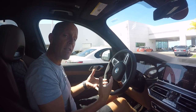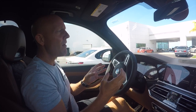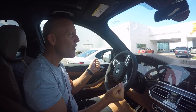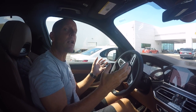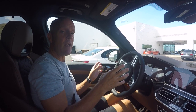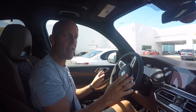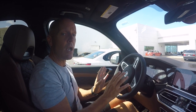It does everything magnificently. The X5 in the M edition, historically, the high-performance X5s, they're really cool, but they're still trucky. The way that they handle, the way that they stop, the way that they start, it's great, it's neat. It's just not like a high-performance car. Well, those days are over. This is every bit as thrilling as the most exciting high-performance sports car in the world. It is really, really fast. It handles unbelievably well. I mean, taking turns at breakneck speeds, not a problem.